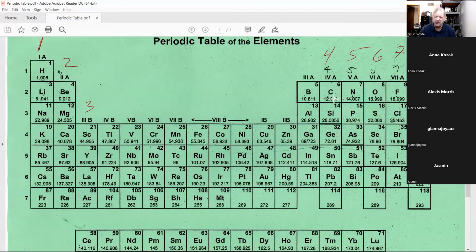Carbon, chemical symbol C. How many electrons? The atomic number tells you the number of electrons and the number of protons. It's right there, and you see 6. So we now know carbon has 6 electrons.